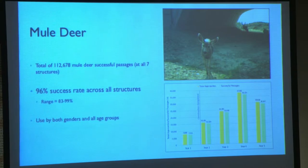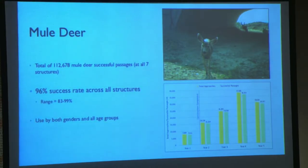The other thing that I like to point out is that the structures were used by bucks and does and fawns. So we had a full representation of demographic groups, which is really important for population-level connectivity, not just some individuals of a population that are using a structure, because that does happen sometimes.